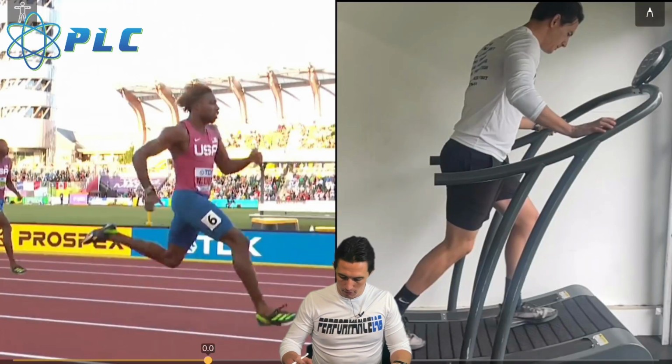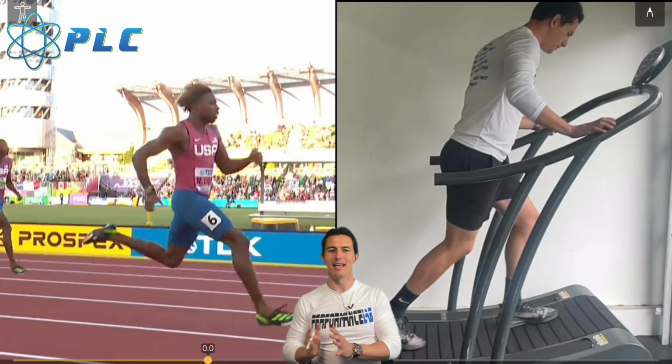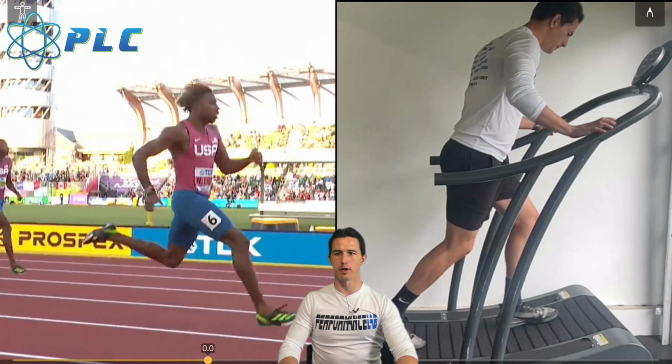All right, so this is something that I think is going to really help people out. We're going to be going into the leg cycle and how the leg cycle really makes a big difference when it comes to improving or running faster, right?